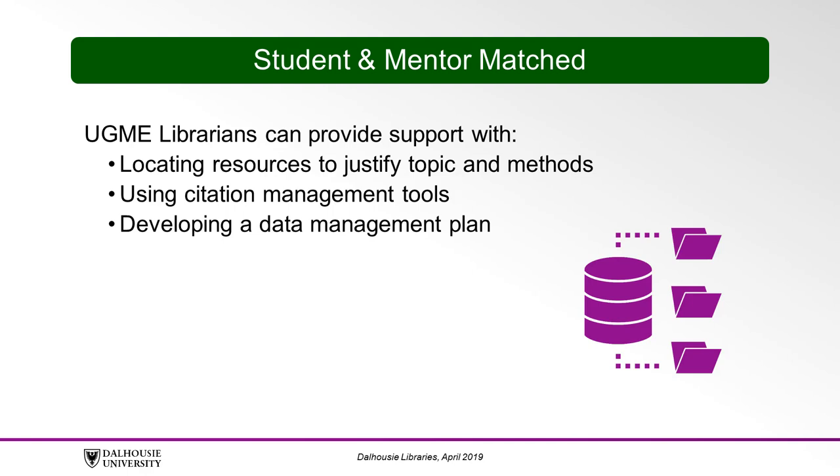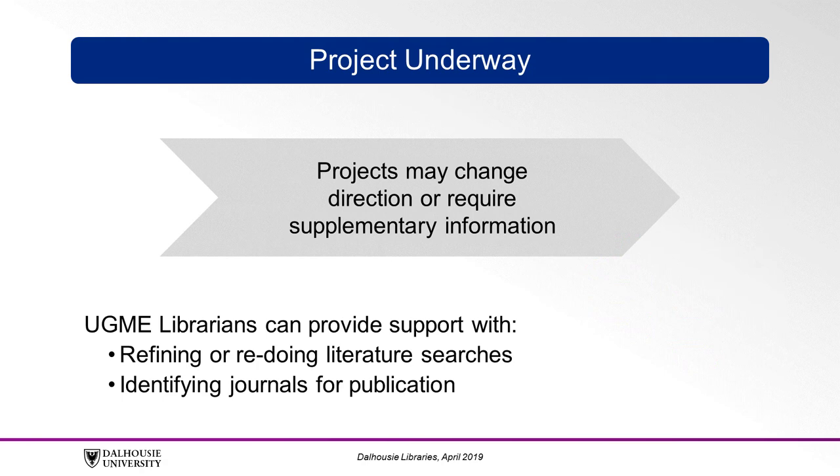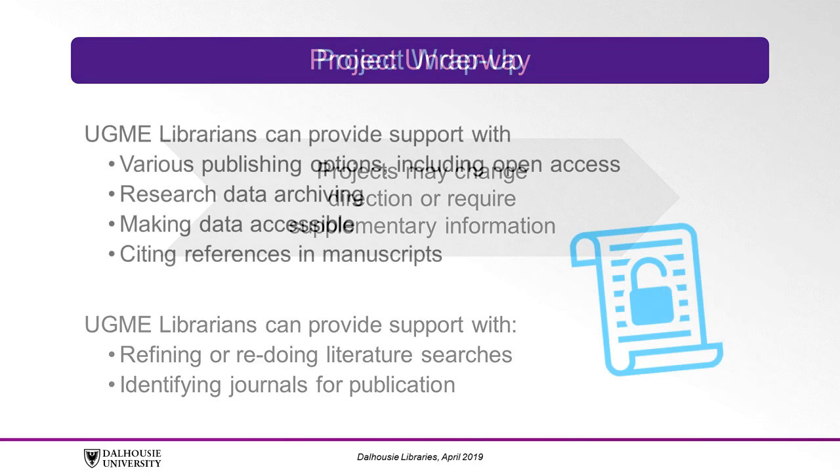The librarians can also assist with managing your data, and can help you with using data management tools to ensure you have a solid data management plan for every step of the project leading up to publication. As projects progress, they can sometimes change direction or require supplementary information to fill in any gaps. The UGME librarians can help students refine or redo their literature searches, or help you and the student identify target journals for the final project manuscript.